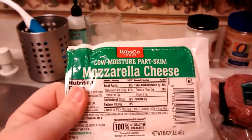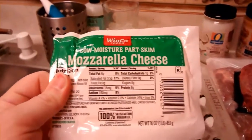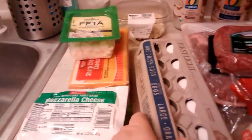I usually like it in things. And then mozzarella cheese is great for fathead pizza. Dr. Berg has a great recipe for garlic breadsticks made with mozzarella cheese. So I like to have a variety of cheese.